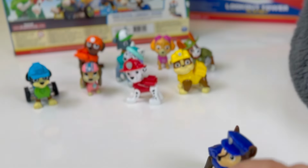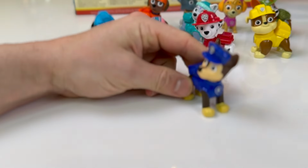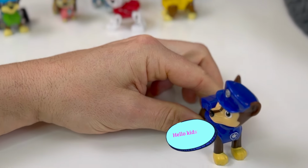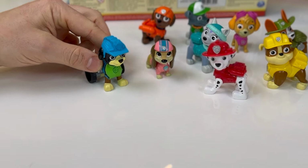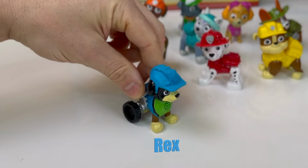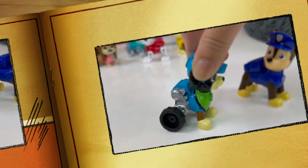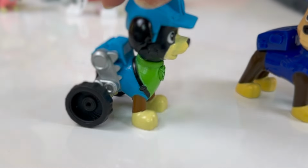Yeah, let's introduce everyone. All right, so out in the front, we have Chase. Hello, Chase. There he is, little Chase. Now let's get his friends. In the back, we've got Rex, who looks like he's got a wheelchair attached to his rear leg. Sometimes this actually happens to real puppies. They put little wheels in the back that help them go really, really fast.